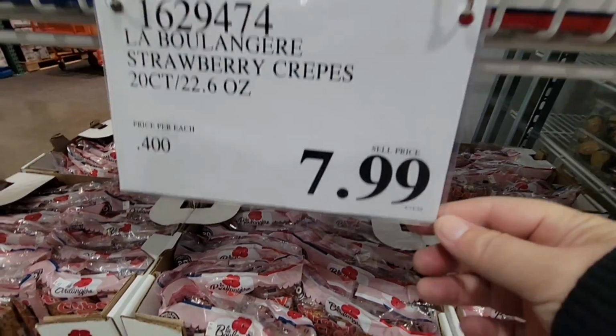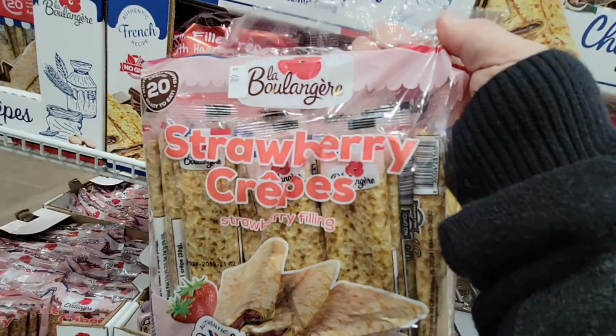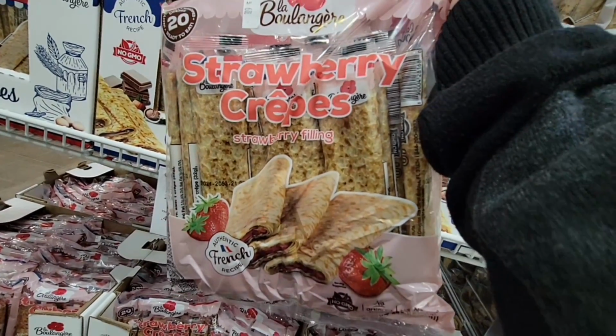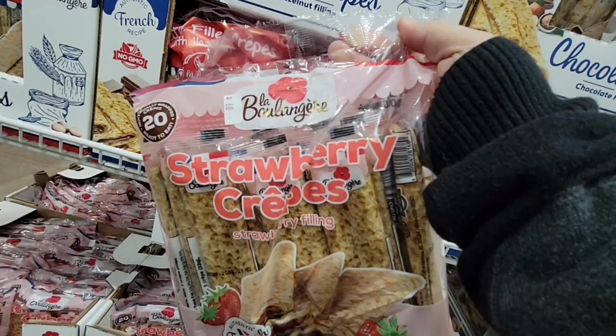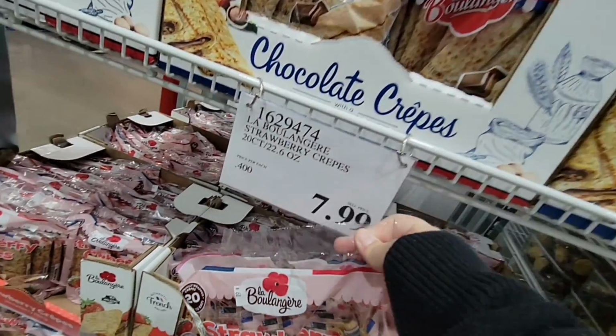Now, these strawberry crepes for $7.99. Yum. Look how good these look. You could slightly heat them up. This is a really fun little dessert. There's 20 of them in there.